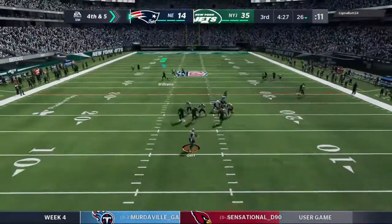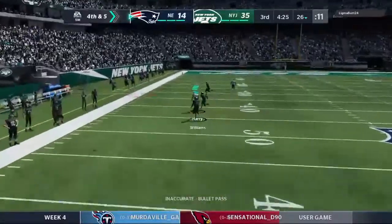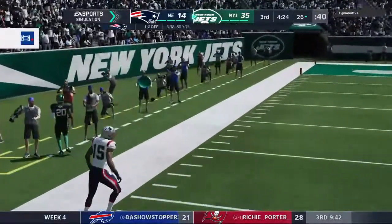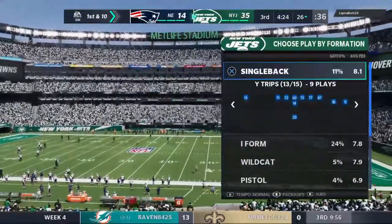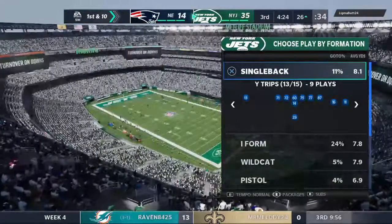It's Goff. Looking for Harry. He airs it out deep. And this is going to be incomplete. So certainly an interesting call there to go for it. And the Jets are going to get the football here in great field position.